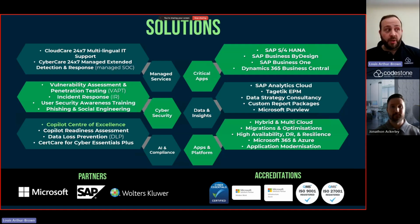And of course, we're also looking at AI and compliance. So if you're looking to go Cyber Essentials or something along those lines, we can help you with that. We can not only help you source the assessments, but we can help you get ready for that too. And we can help you get ready for Microsoft Copilot by giving you a readiness assessment, or even going straight into a center of excellence, whereby we can help you set up your vehicle to not only test, but also verify, roll out, and make sure you're getting ROI from your investment into AI. So a very good thing, very popular at the moment, that one is.